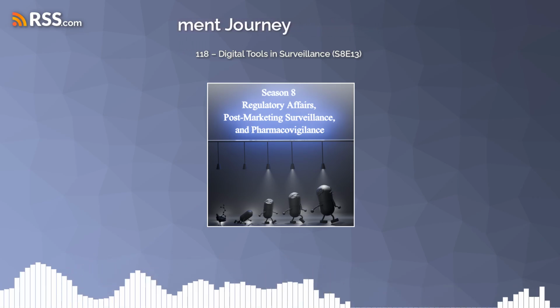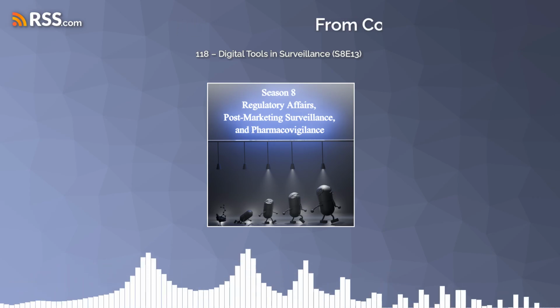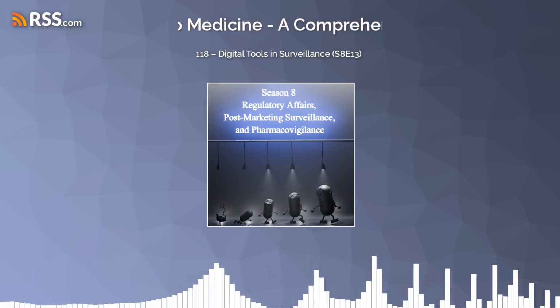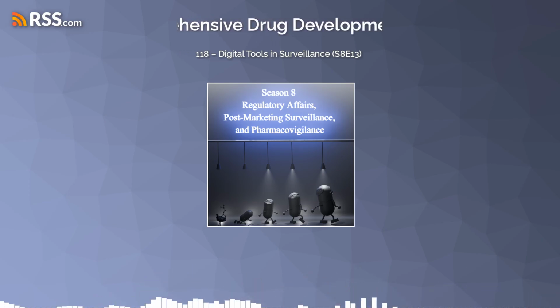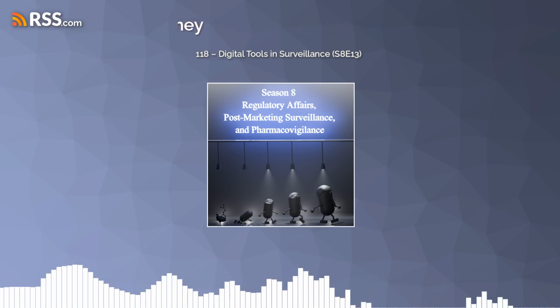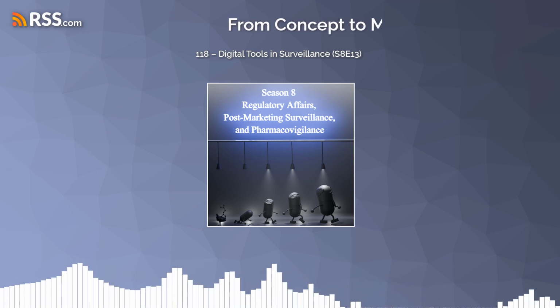And what's even more amazing is that we're developing powerful AI systems that can sift through all of this and identify patterns that might indicate a potential safety issue. So it's like having a super smart detective constantly scanning the landscape for any early warning signs. Exactly. And that's what makes this so revolutionary. It's not just about waiting for reports to trickle in. It's about actively looking for potential problems before they become widespread.